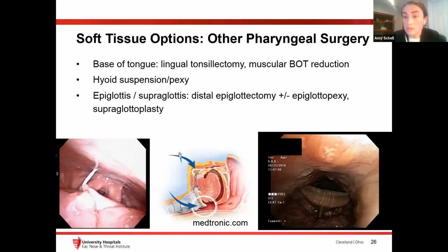The muscular base of tongue can be reduced. I think largely hypoglossal neurostimulation is replacing a lot of these robotic and otherwise muscular base of tongue reductions, as the literature is favoring neurostimulation over muscular reduction, but it's still done. Radiofrequency ablation of the tongue base is something that has been also shown in a randomized fashion to work for obstructive sleep apnea. Many of these other procedures are supported really only by case series.